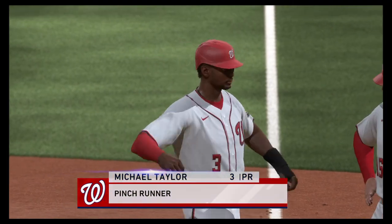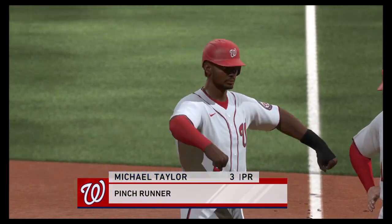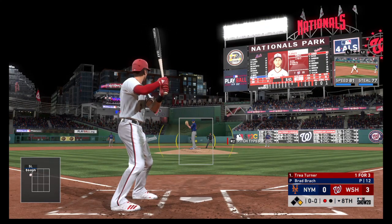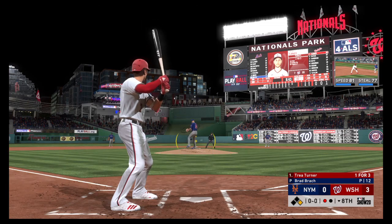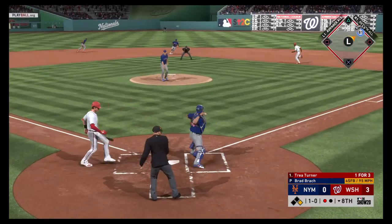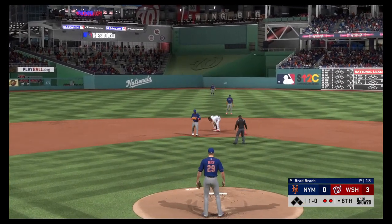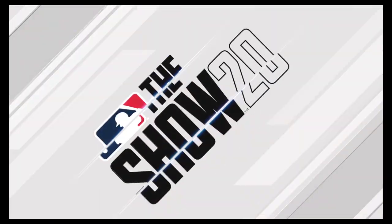Michael Taylor will be summoned now to be the pinch runner. Number 3, Michael Taylor. He's ready. Here's the first offering. A pitch out. The throw. And that'll be in plenty of time and a perfect call on the pitch out there.